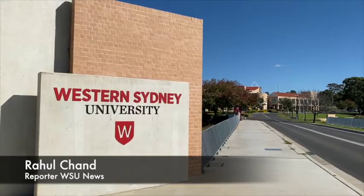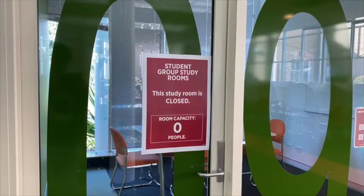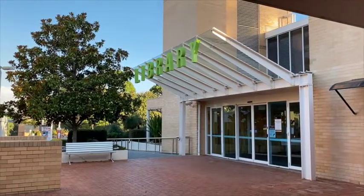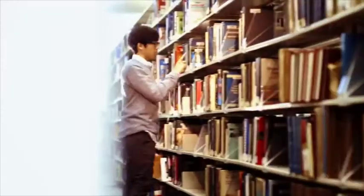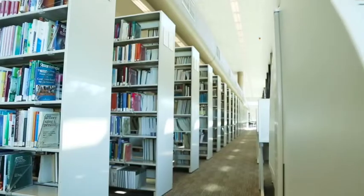Its classrooms may still be closed, but this Western Sydney University campus in Campbelltown remains open for its students, albeit under strict rules and limited hours to keep the students who do come to campus safe from the spread of the coronavirus. The university has elected to keep its library and dedicated study space open for its students who still wish to use the campus resources such as computers, Wi-Fi, printing and photocopying services.